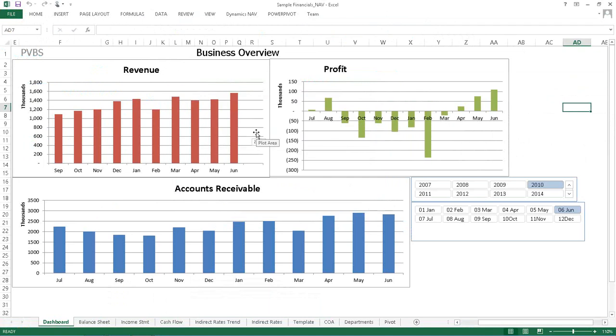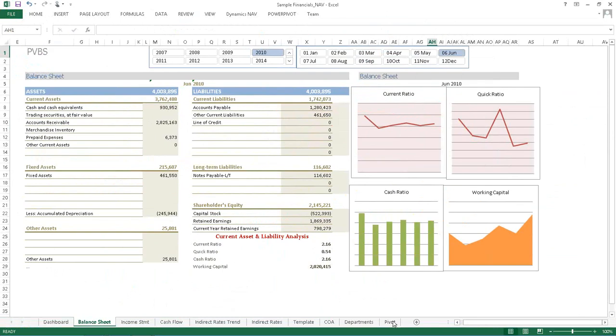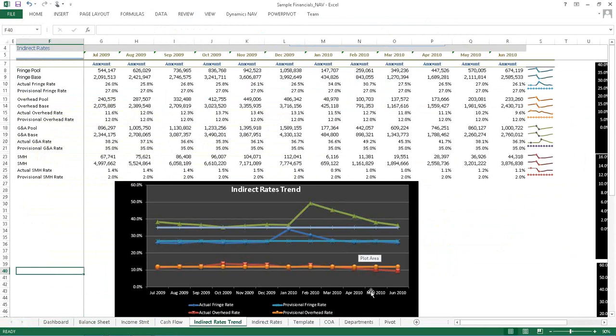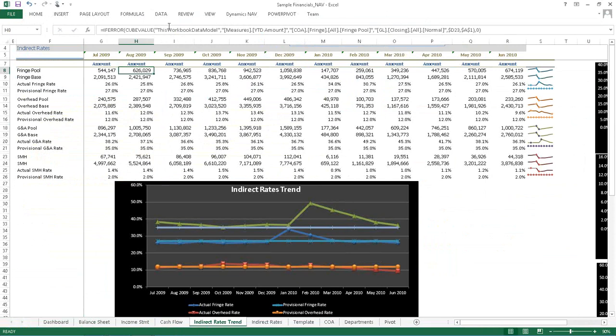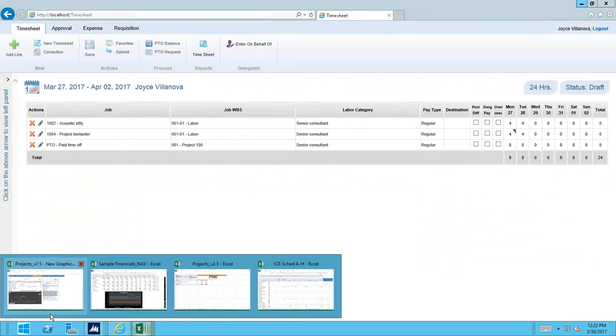This is the general business overview. It's showing me a trend of my revenue, profit, and AR, a balance sheet with some key ratios over to the right here, income statement, cash flow, and a couple indirect rate trend views. When I select one of these cells here, you can see that there's no data keyed in there. It's just looking at this cube of information. So it's a way to provide some visualization to people that might not be users of the system and don't want to get into the system.